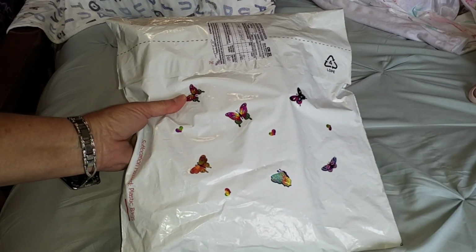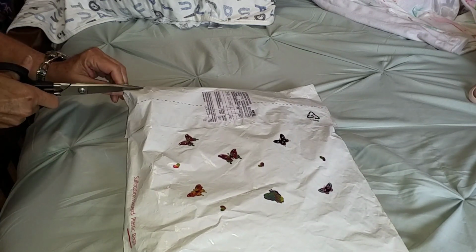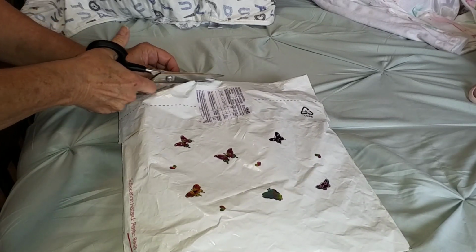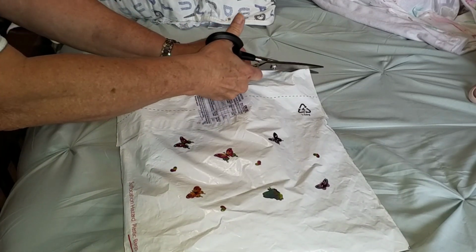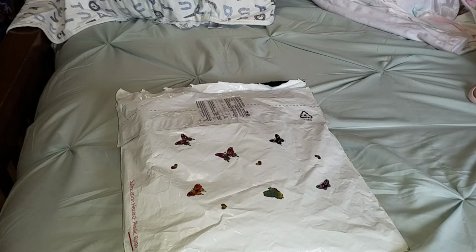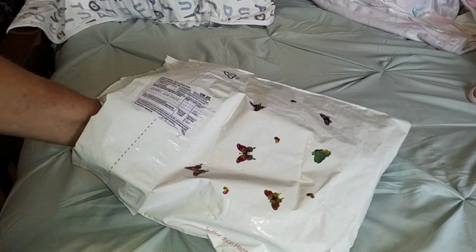Look at those beautiful butterflies. Can you guess who this might be from? Yep, you're right. It's from my dear friend Suzanne from Suzanne's Babies. And I can't believe she has sent this because I have something for her, and I have not had a chance to get it in the mail yet. And here she sent me something first. Look at you, Teddy. You beat me to the punch. So anyway, I can't wait to open this.